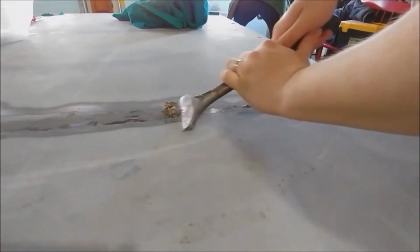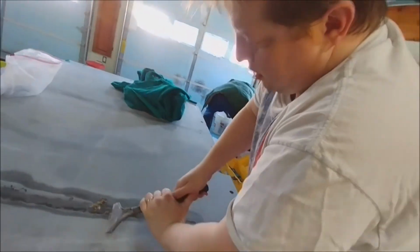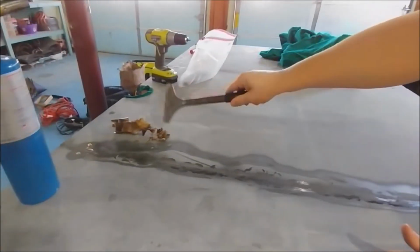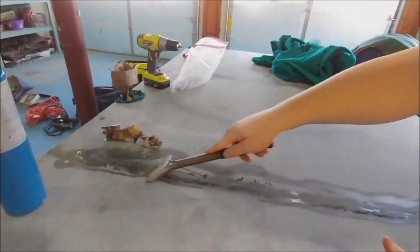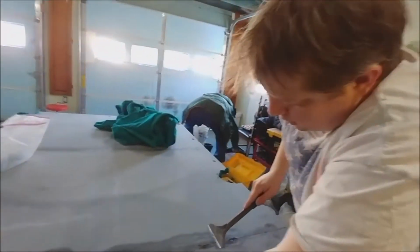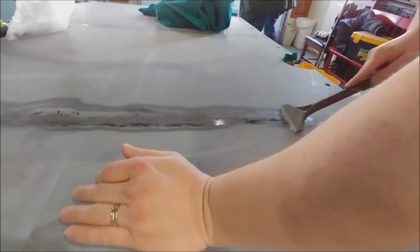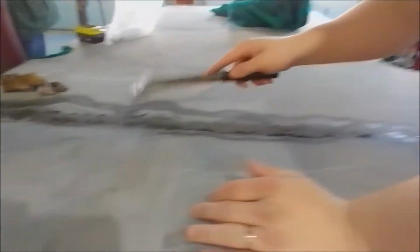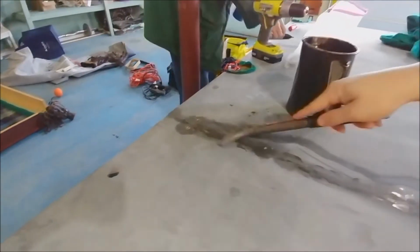It's important to be quick when you're coming behind. It's a timing thing, because if you wait too long, it solidifies and it's that much harder to take off, and you have to do it over. If you're too quick, it doesn't stick, so you just gotta play it out, maybe go over it a couple times. Like right there, for example. You can see it came up because I was a little too fast, but we'll go over it once or twice and seal it up.